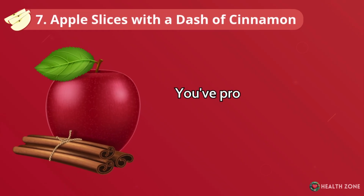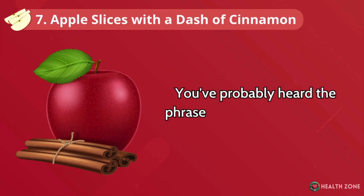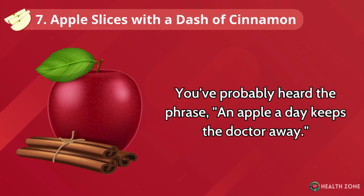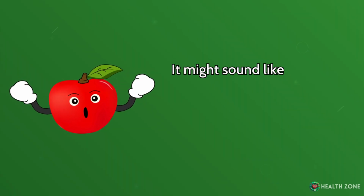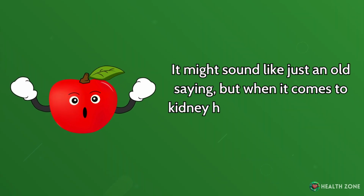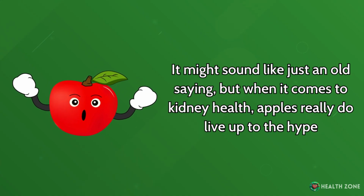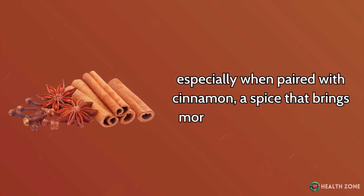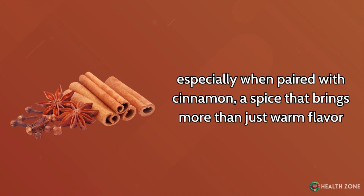Number 7. Apple slices with a dash of cinnamon. You've probably heard the phrase, "An apple a day keeps the doctor away." It might sound like just an old saying, but when it comes to kidney health, apples really do live up to the hype, especially when paired with cinnamon, a spice that brings more than just warm flavor.